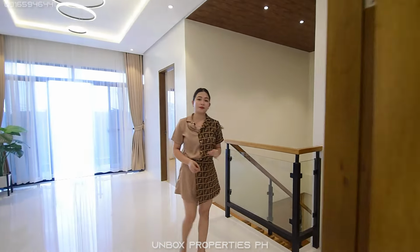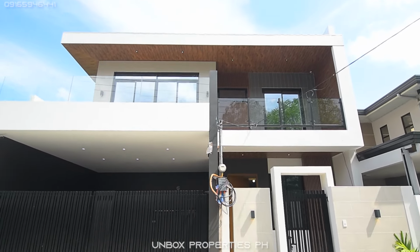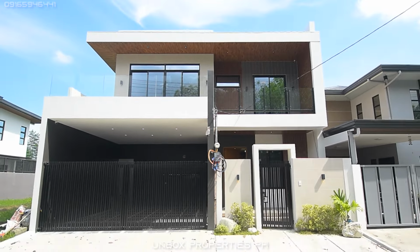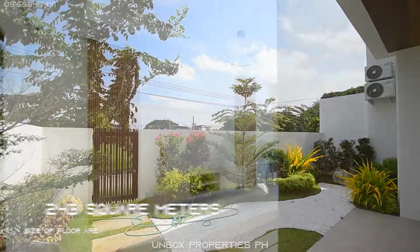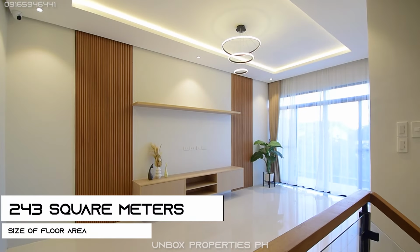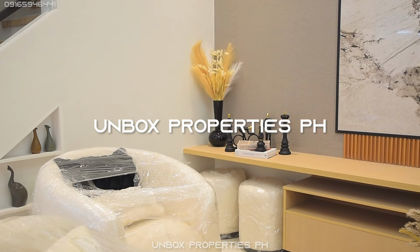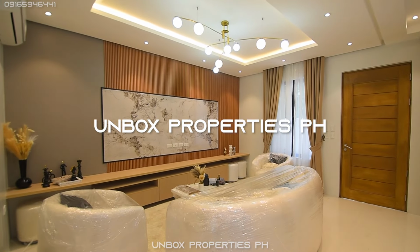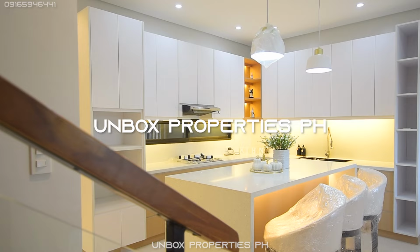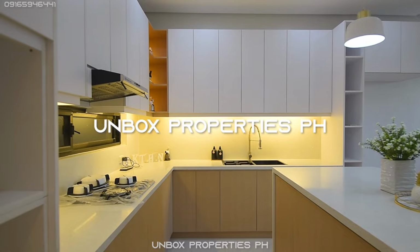Let's do some simple recap. Alright, guys. So, again, for this beautiful property here in San Fernando, Pampanga, inside a secured subdivision, we have a total lot area of 179 square meters and the floor area is 243 square meters. We have this modern contemporary design. Priced at 16.2 million pesos, this property is an incredible value, comfort, and security in one of the most sought-after locations.